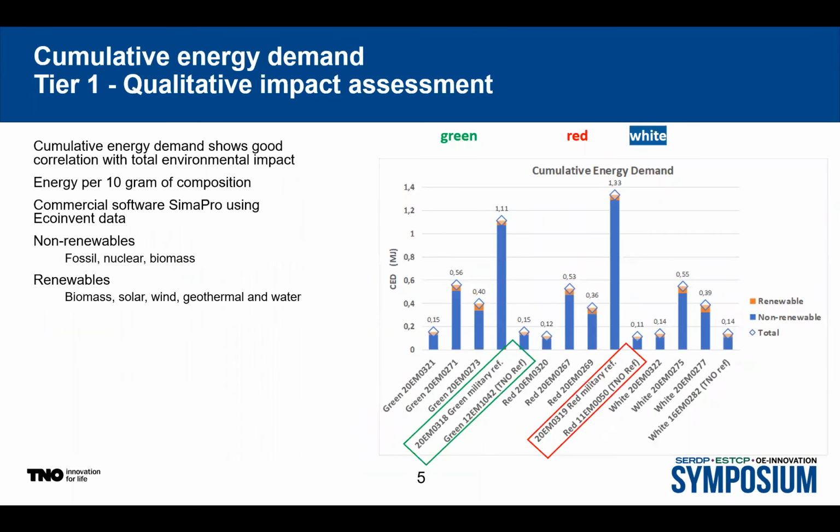Another thing we did in the first year, and it's another method to quantify, is to use the cumulative energy demand. It's just to say you have a certain composition. I know the amount of the composition, the ingredients, and for each ingredient, I know how much energy it will cost to make it. So you weigh in the composition and you get a value, and you can express the energy needed, and that's here in MJ per 10 gram of composition. So based on the composition, you can just say, I need so much energy. And it's a kind of predictor of how good it is for your purposes. Because if you use energy to make it, that will have an impact on the environment as well.